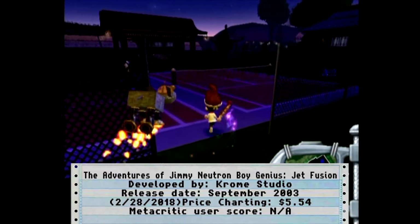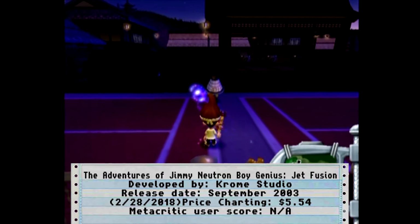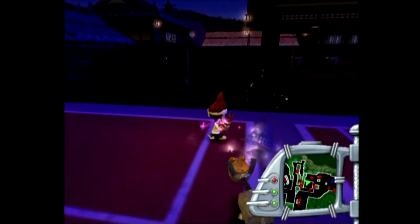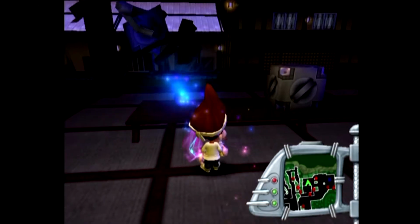Jimmy Neutron Boy Genius Jet Fusion. I did an entire video about this game. Short version, it wasn't very good and I got stuck. I actually felt kind of bad ripping into this game though. You see, I've got a friend that used to work for Nickelodeon. He actually sent me one of the games in today's list.